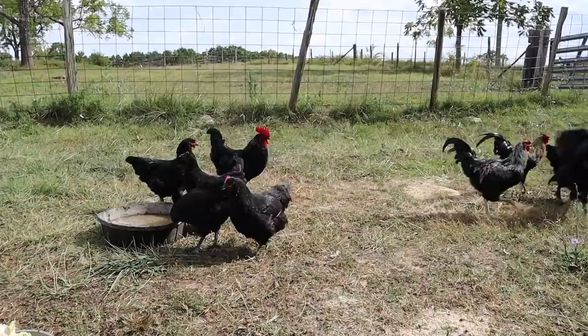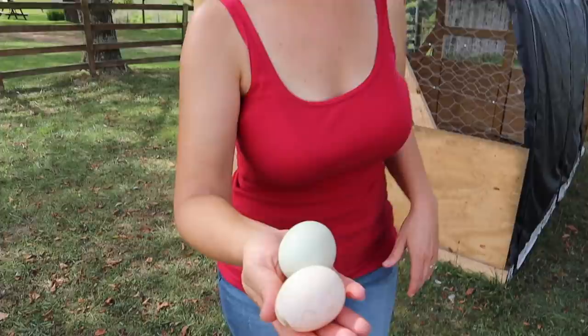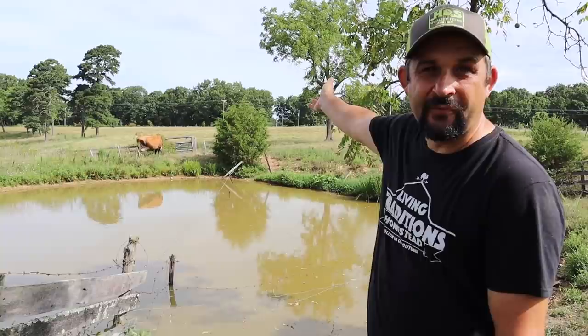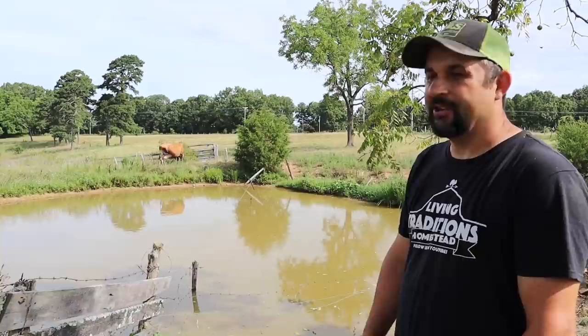Two duck eggs this morning. Let's go see if we can find Hope. I think I saw her over by the pond. Well, Hope sure is enjoying having all of this extra room. She's got this entire big pasture out here all to herself right now. We still have a couple months before she's gonna have her baby, but she is looking good and she is enjoying life here on the farm.